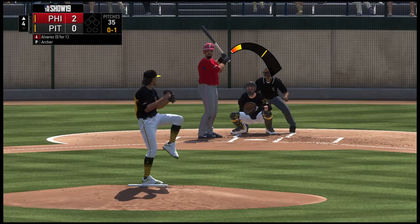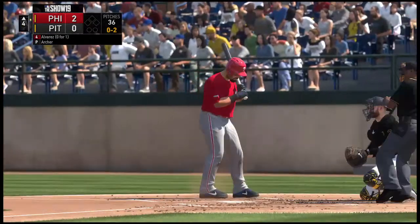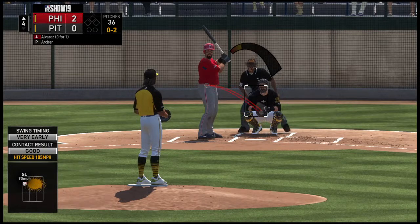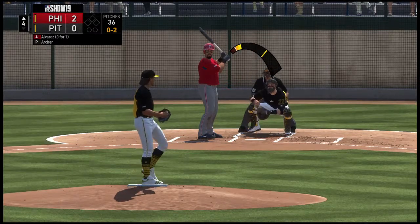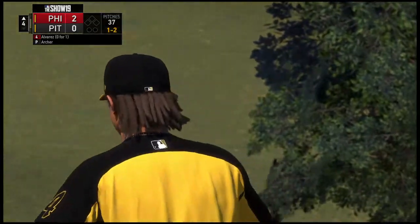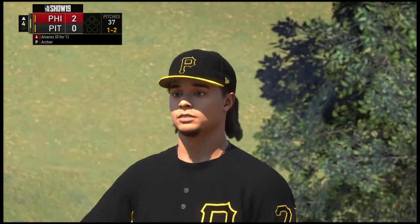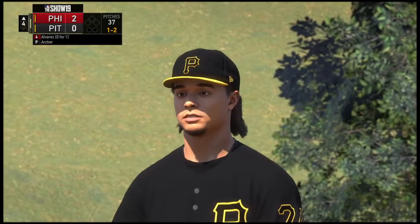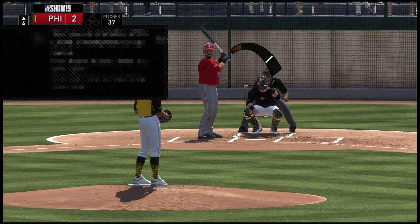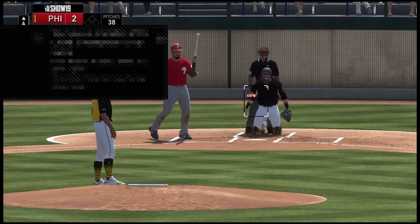Oh, and 1 count and the pitch. Turned on that one and crushed it. Just pulled it a little foul. The windup and the 0-2 pitch. And he couldn't get him to chase the 0-2 fastball. It's 1-2. Okay, so now is where I think you pull the string. Throw the El Cambio up there. He hasn't seen it yet, and I think he's set up for it right here. The 1-2. And it's fouled away.